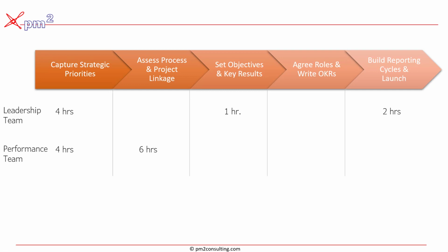So on the second day, their 6 hours is going to be spent doing that assessment, what we call the ontology, rating the impact of key processes and projects against the strategic objectives, and possibly associated processes that may not be owned by your department and outside contractors or customers.